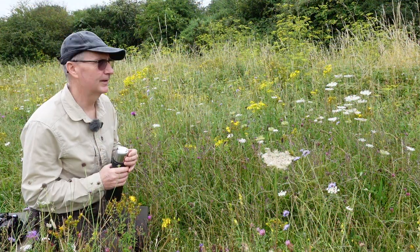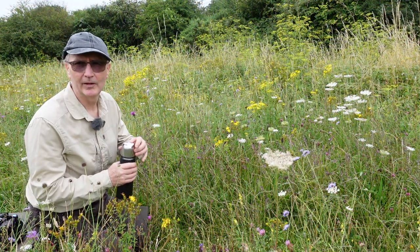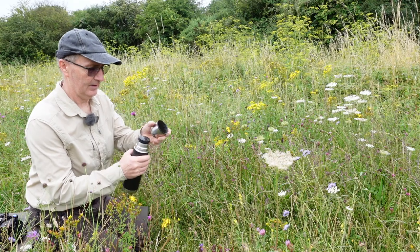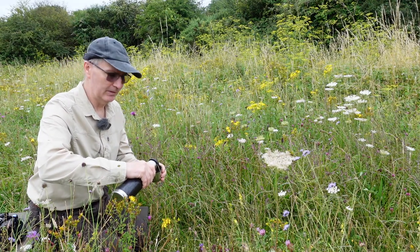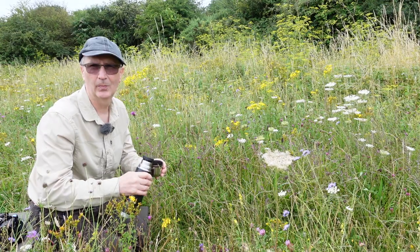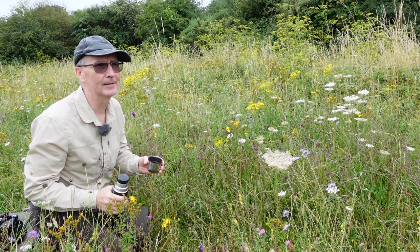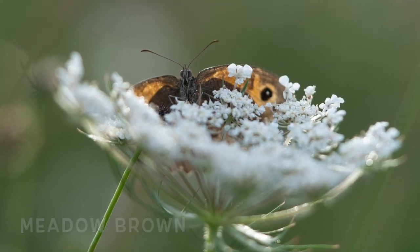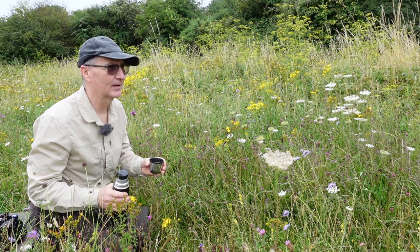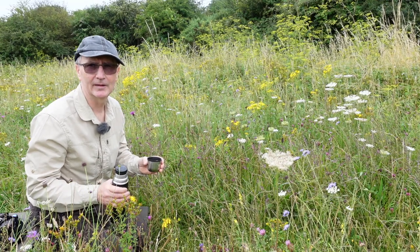Well, it might be a good idea to have a break and discuss the ethics of photographing quite rare butterflies. I mean, the Chalkhill blue is quite a rarity, to say the least. It's not a meadow brown. It's not the rarest, but it's certainly got to be respected.